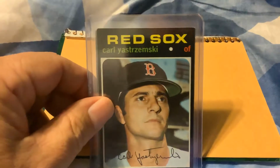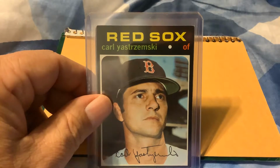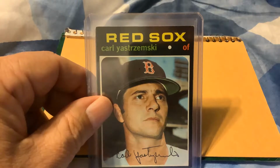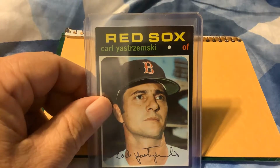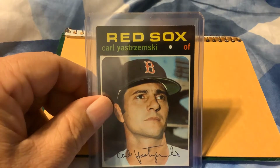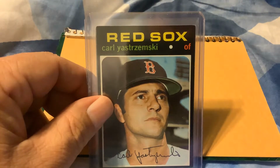Okay, now we're starting to get into the higher numbers, which is the more expensive cards. 71 short printed a lot of cards. A lot of cards from the last two series were really hard to get. They're hard to get today, I should say. And they weren't very plentiful in the stores at the time because Topps was printing football and the kids didn't want baseball anymore. I bought very little in the last couple series, but I did buy some. It's a good card of Carl Yastrzemski, semi-high number.